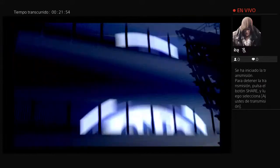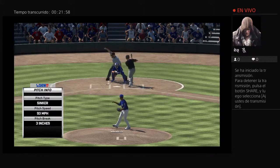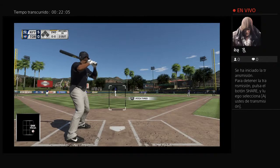Well, I'm glad we get another look at that beauty of a pitch right there. You can't spot a sinker in a better location, because even if you do get the bat on the ball, there's not a whole lot you can do with that. Textbook sinker.